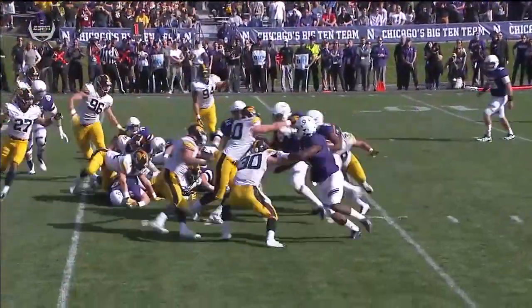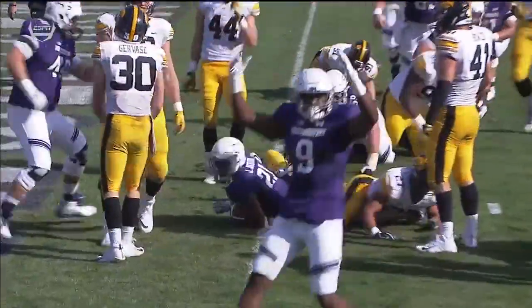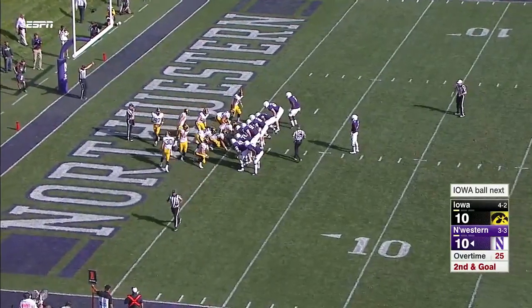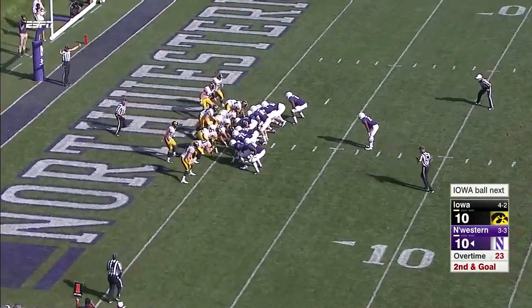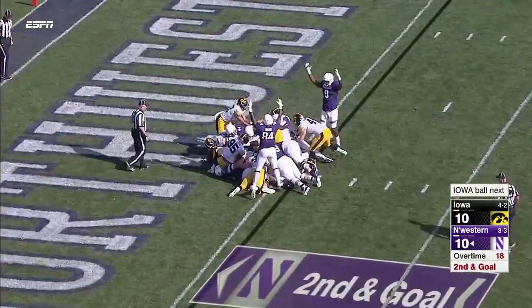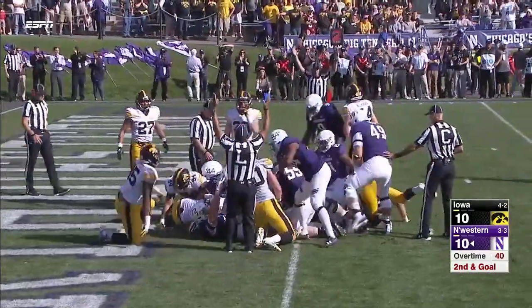Yeah, I'm not so sure about this. It seemed to me Jackson needs to extend right there, but it's where the ball is when something other than the foot or the hand goes down. Couple more cracks at it for Thorson and Northwestern. He's jockeying forward, trying to get in. Touchdown, Northwestern.